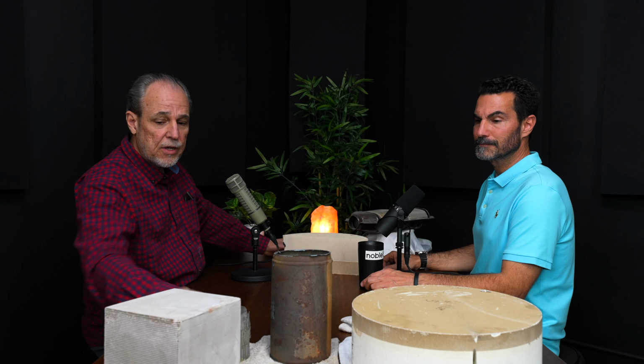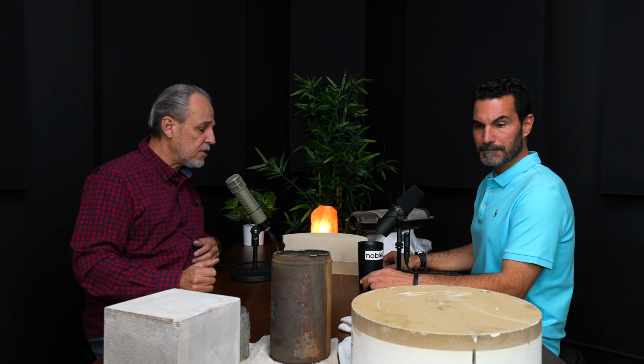Would have been interesting to see. But it basically is very high grade. It's very similar to AutoCat in its consistency, and it's good feedstock for a pyro operation. However, the honeycomb itself is not. Correct. Okay.